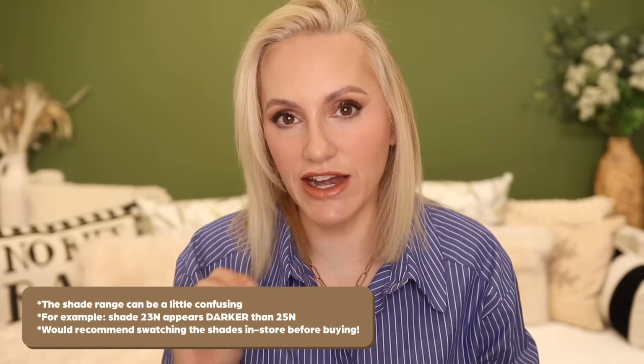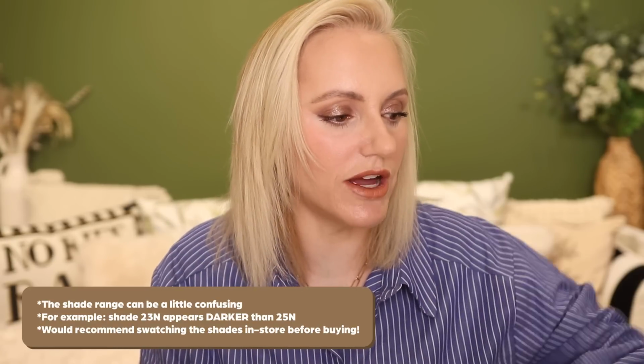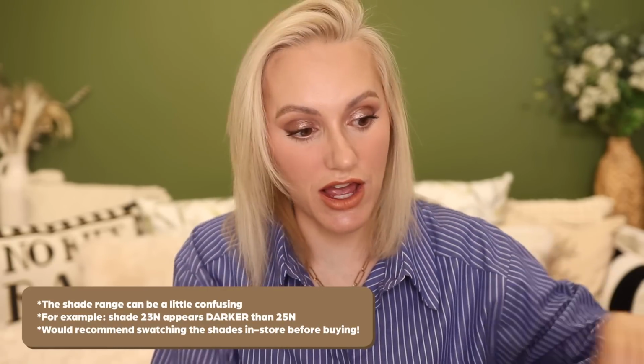It is silky smooth to apply, and when I first apply it, it's more of a radiant finish, and then once it's dried down, it's more of a natural matte finish, which actually I prefer. I do like a radiant finish underneath the eye, but for me, I think a natural matte finish is more flattering for anybody that has fine lines or any texture underneath the eye. So this is definitely a stunner of a product.